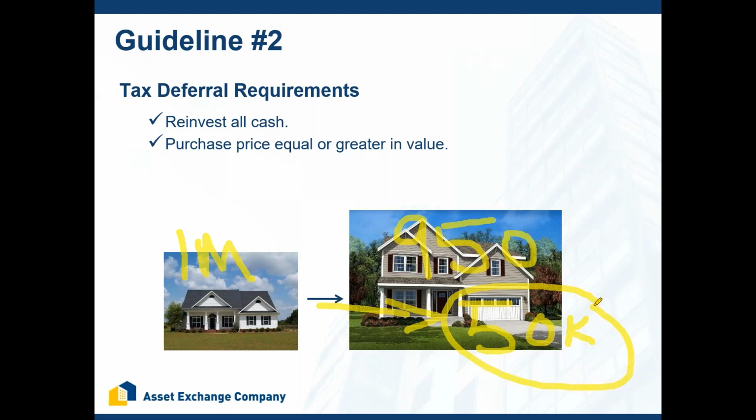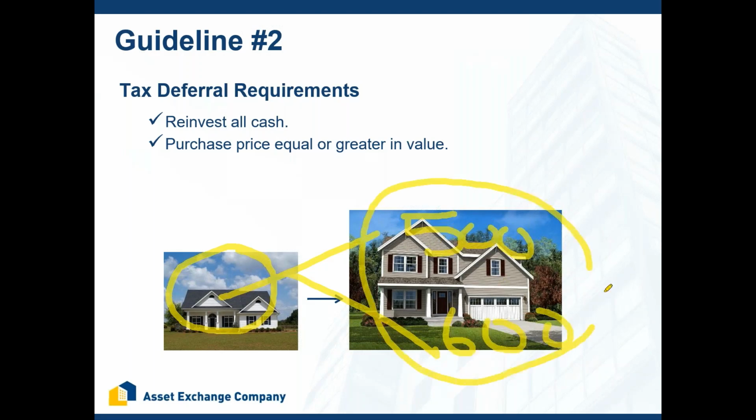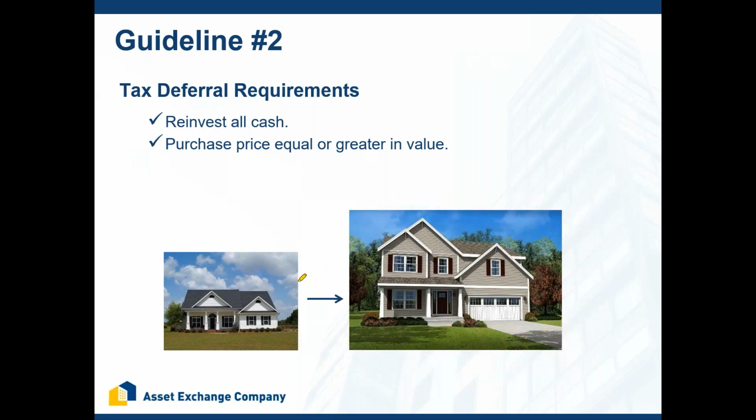All right, so you can do a partial exchange. You can have some tax deferral and you can pay some taxes. You've got $50,000 left over. You don't want to invest it. That's fine. Take it and pay taxes on it. All right. So yes, you can do partial exchanges. You can also do multi-property exchanges. Let's say you want to sell one building for $1 million and you want to buy two, one for $500,000 and another for $600,000. Does that work? Absolutely. So you can do multi-property exchanges. You could do partial exchanges. You have a lot of flexibility.